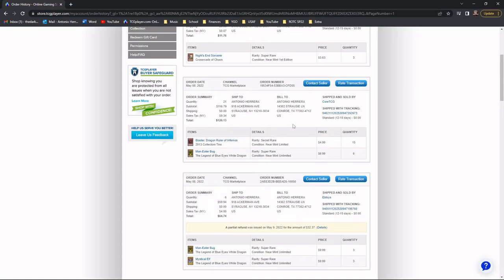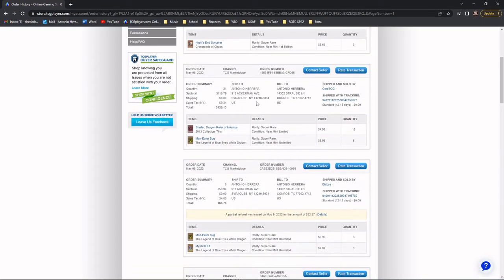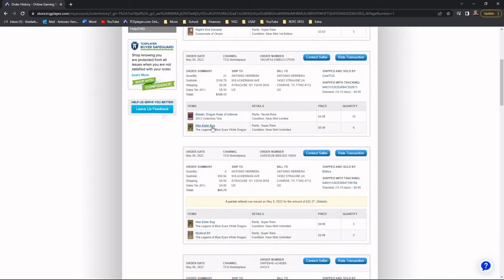So, moving on, those again were roughly almost, you know, Phantom under 4 bones a piece, and then there was taxes and free shipping and all that stuff. Next was going to be some Maneater Bugs. These are about 7 a piece. These were unlimited, but they are near mint again.